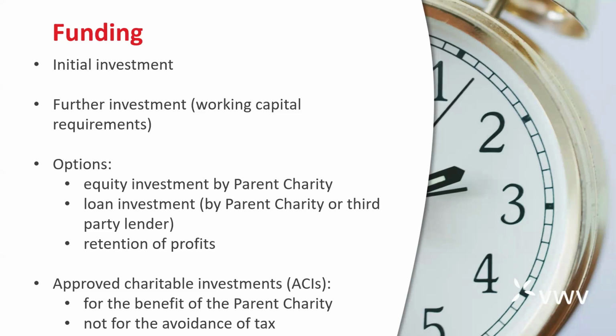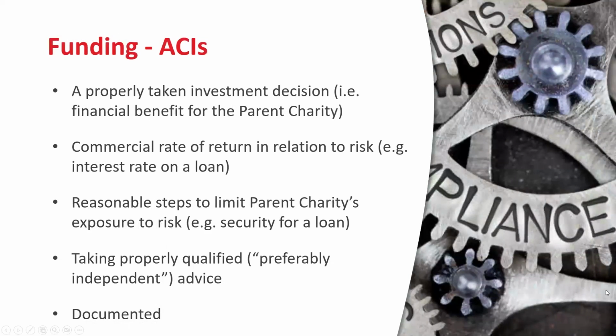So it's important that we think, therefore, about what will constitute an approved charitable investment. And the key principles really are, it needs to be a properly taken investment decision, and it needs to be for, in this context, the financial benefit of the parent charity. And what's clear, certainly from the revenue's guidance, is that they would expect the trustees of a parent charity to assess the investment they're making in pretty much the same way as they would assess any other investment they're making. So they need to be thinking about the principles of suitability and diversification, which apply to investment powers generally.